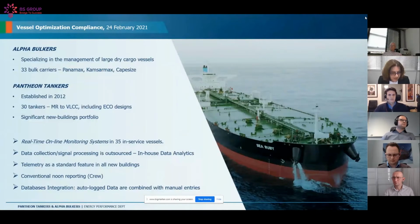Let me give you a short introduction of our companies. Alpha Bulkers is a company specializing in the management of large dry cargo vessels. We own 33 bulk carriers of various sizes. Pantheon Tankers is a new company. It was established in 2012. We already have 30 tankers from MRs to VLCCs, including many eco designs. And we have a very significant new buildings portfolio.